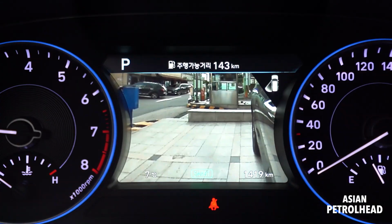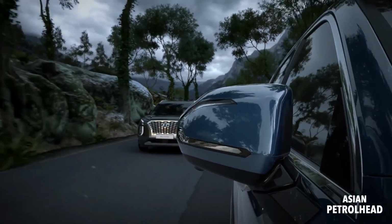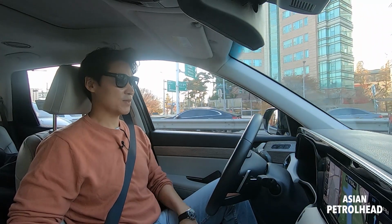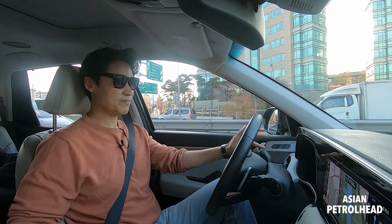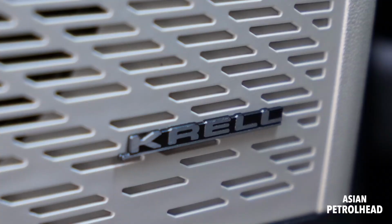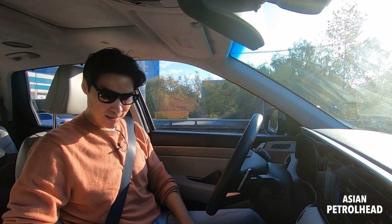Very nice system. And there's also a blind spot monitoring system and cross traffic alert that will help you on your lane changes as well. So it's got everything. All right guys, there's still so much traffic. Why don't we listen to some music? Our tester has a sound system by Krell. It's got 12 speakers, so let's listen to it.